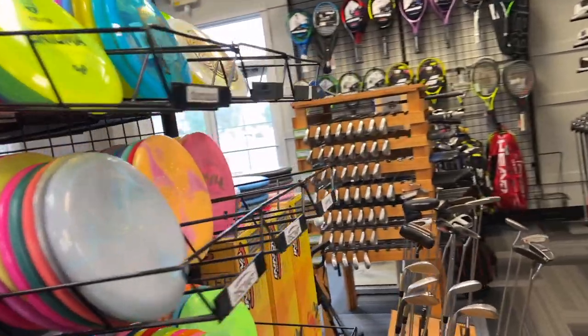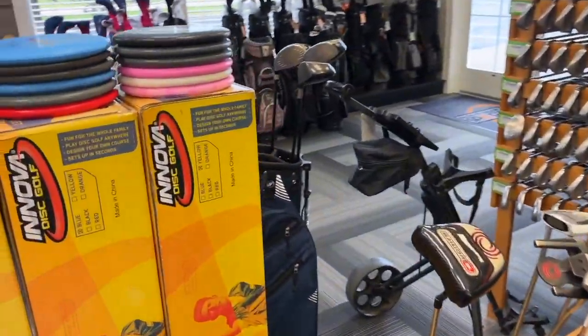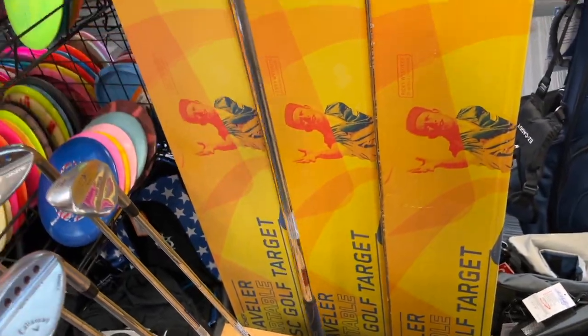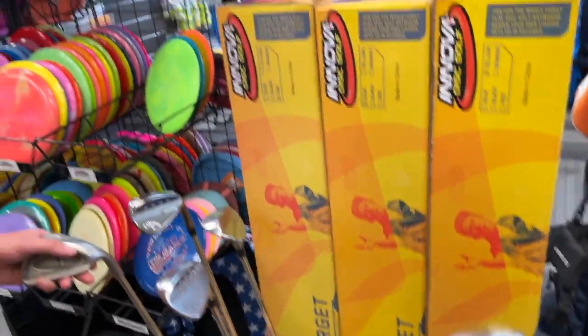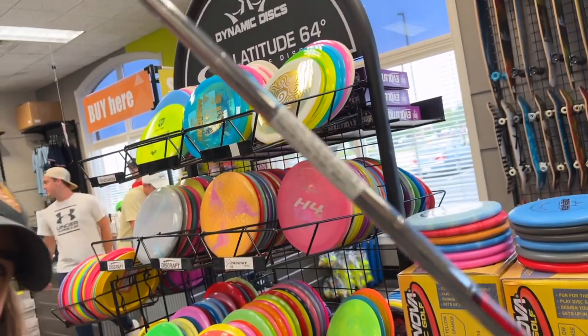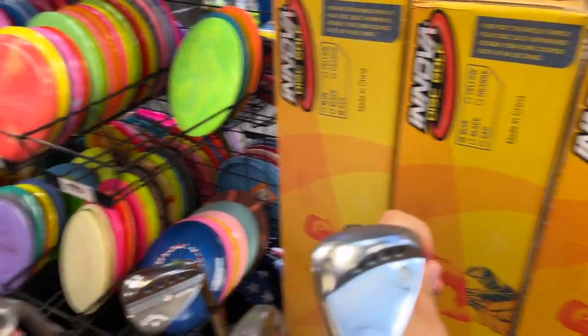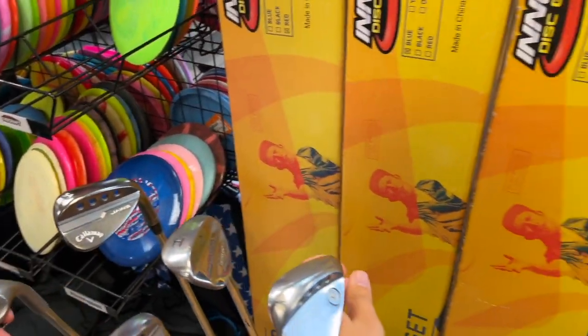Well, man, they got a bunch of disc golf stuff. Not as much as golf clubs. Yeah, we got a Phil Mickelson grind wedge over here. Whoa. Dropped the most expensive club in the store. $120 on that one. Got a Jaws wedge, old school Ping Eye. What else we got over here?